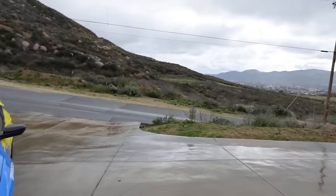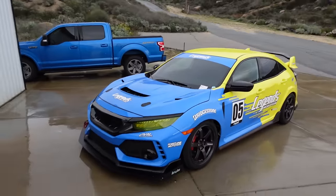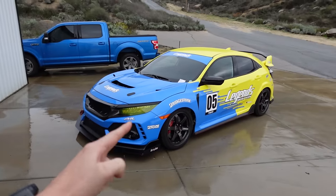I do not understand how it is still raining out here. This is crazy. But I hope you guys like the reveal of the F8. The Spoon Legends car looks so good. But today is actually drop day. We're not doing anything in the shop today because we're about to leave for Japan, and we want to wait to start all of our projects until we get back, because the project that we've been keeping secret starts as soon as we get back from Japan, which I'm super stoked for.